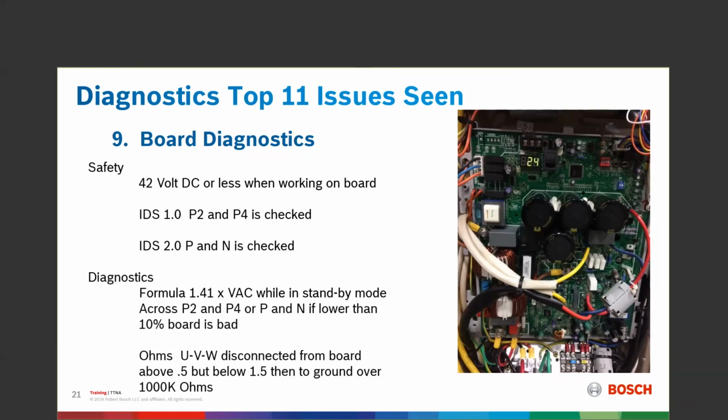Before we change out a defective board, we need to verify the compressor is good. So we have our terminals U, V, and W. We need to pull those terminals off. So we're located right here on the board, U, V, and W. And they're marked, so when you pull the wires off, you can put them back on.